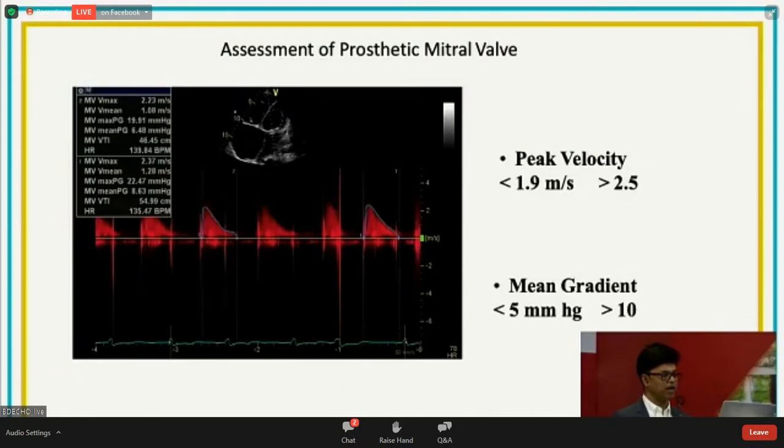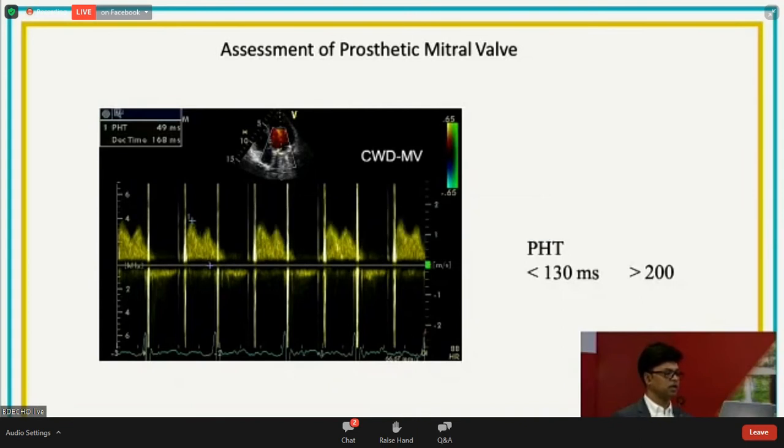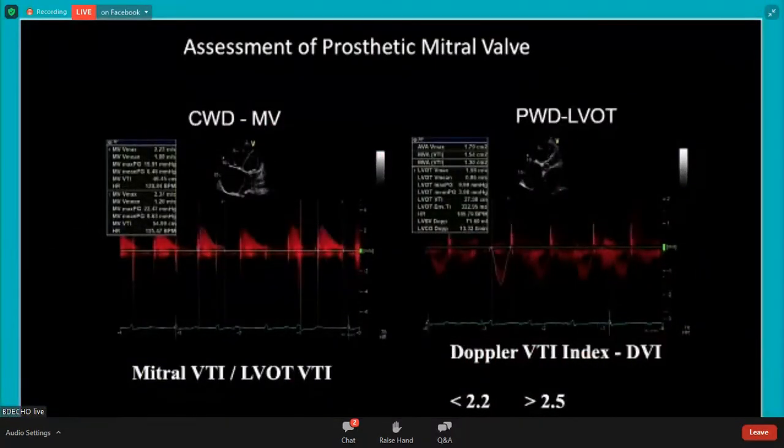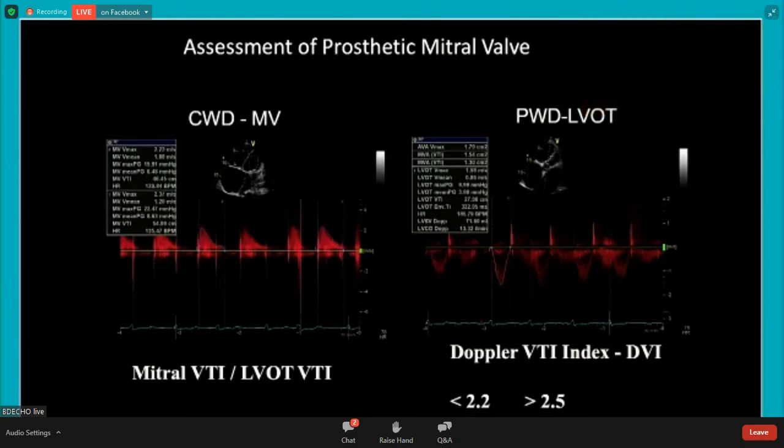This is my patient. His peak gradient was 6. Pressure half time, if you see, less than 130 is normal, and in my patient, look, the pressure half time is only 50. Prosthetic mitral valve VTI divided by LVOT VTI: if you see, prosthetic valve VTI was 52 and LVOT VTI 27, so the VTI index is only 2. If it is less than 2.2 it is normal. If it is more than 2.5 it is significant stenosis.